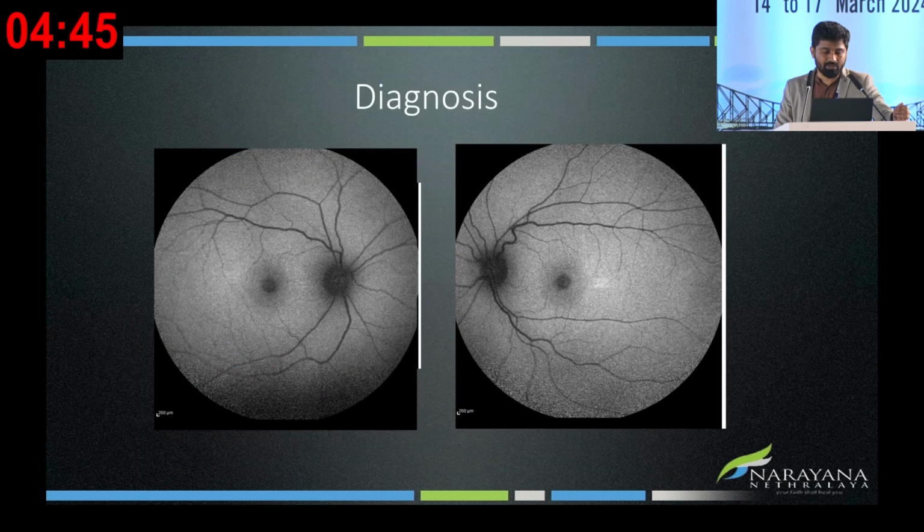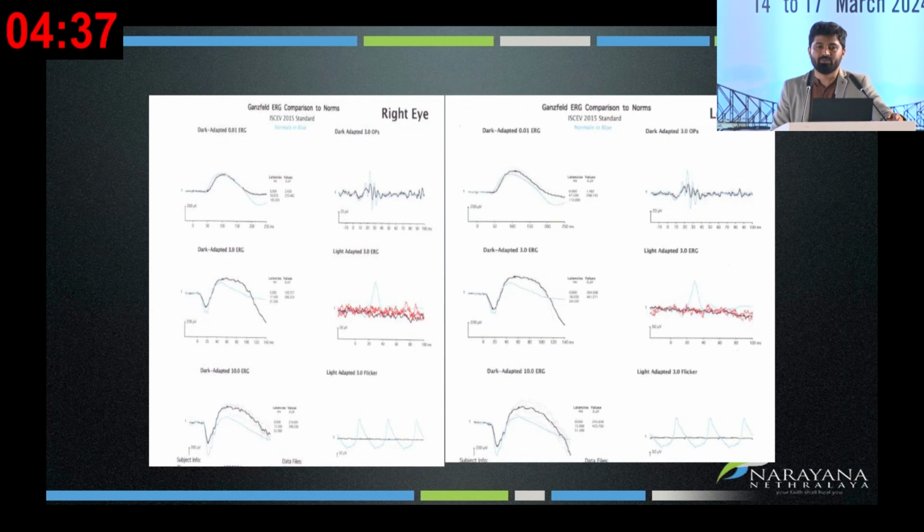Autofluorescence was again normal. So we suspected, obviously, recently married, maybe not happy with the situation, maybe malingering. But we thought of doing an ERG before labeling her as malingering. If you look, the dark adapted responses are completely normal, whereas light adapted responses are flat. It's an almost undetectable response, with very residual flicker. So that means the entire cone system in the retina is non-functional, though the fundus is looking structurally normal.